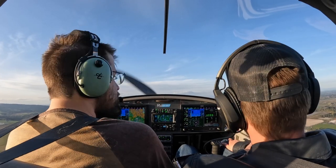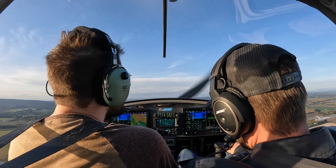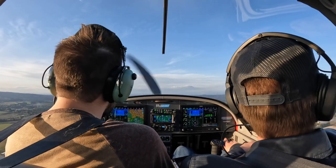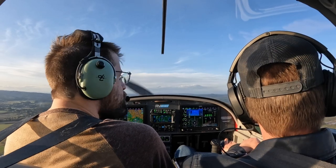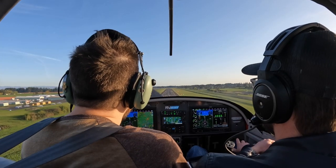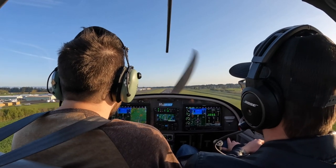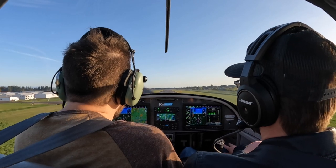Tower, 7 Victor Alpha is abeam the numbers of 17. Roger 7 Victor Alpha, sorry, say again. We're abeam the numbers. Roger 7 Victor Alpha, runway 17, clear for the option. Clear for the option on 17, 7 Victor Alpha. A little power in. Power is what's going to help you set down softly, so just hold this power in until you're literally ready to set down.